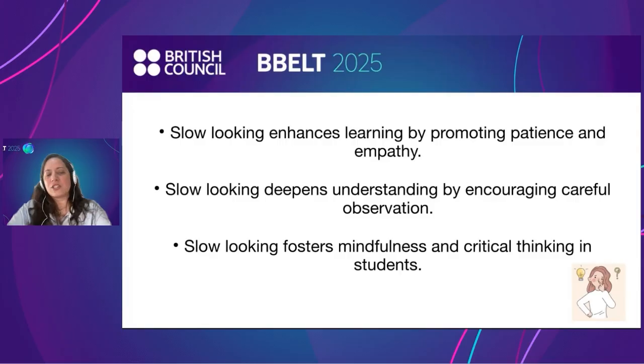The very first one says that slow looking enhances learning by promoting patience, empathy. The second one, that slow looking deepens understanding by encouraging careful observation. And the third one, that slow looking fosters mindfulness and critical thinking in students. So, are you ready? Do you already know which of these 3 statements best describes slow looking?